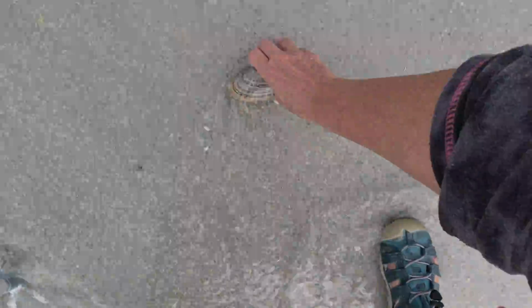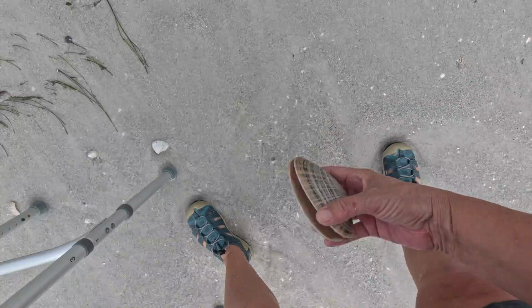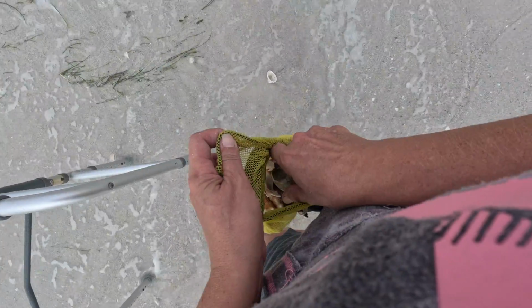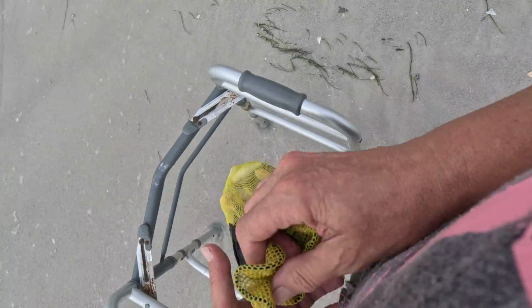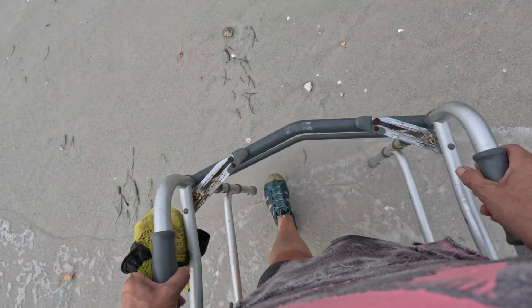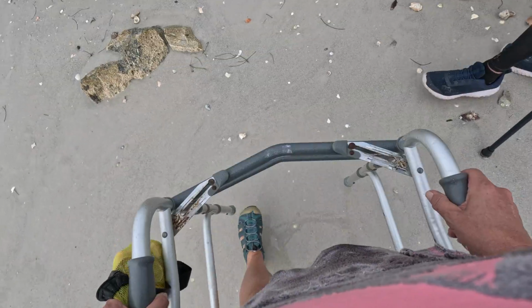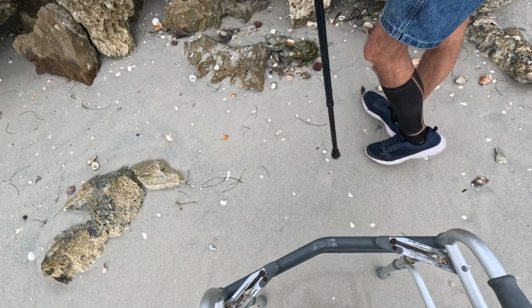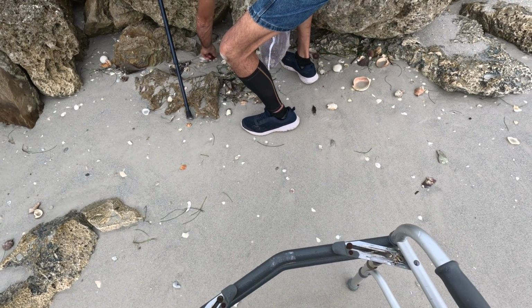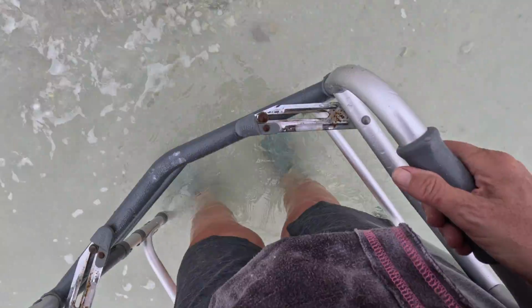Sunray Venus guy rolling around here. Nice tinge on this sunray Venus. Take that guy home. Very nice. All right. And there's more urchins under these rocks too. Look at them. Okay, I saw a tulip rolling around in here. Having a hard time getting at it.